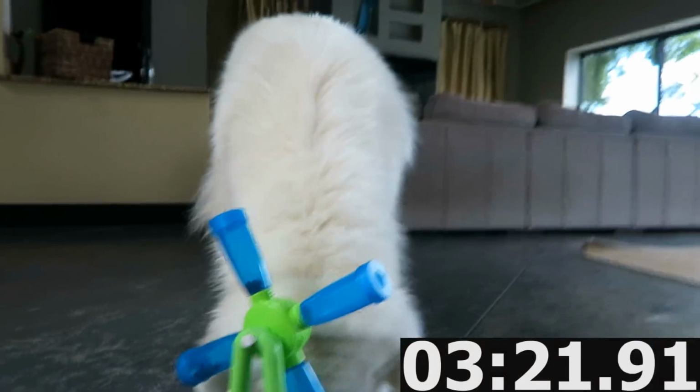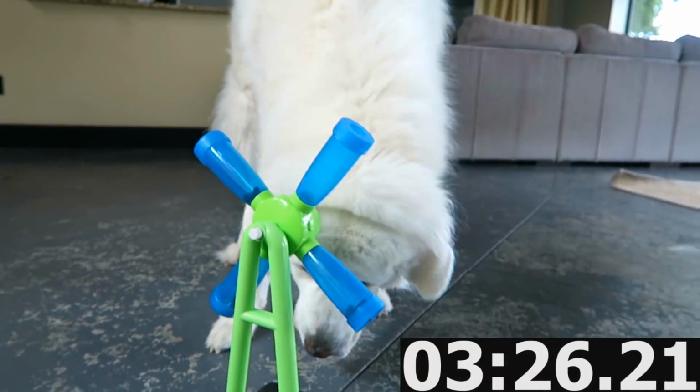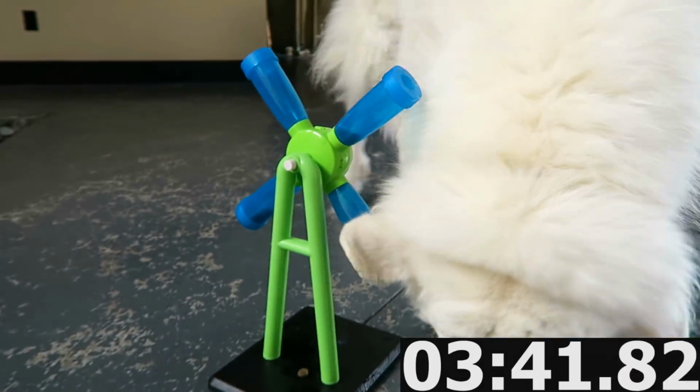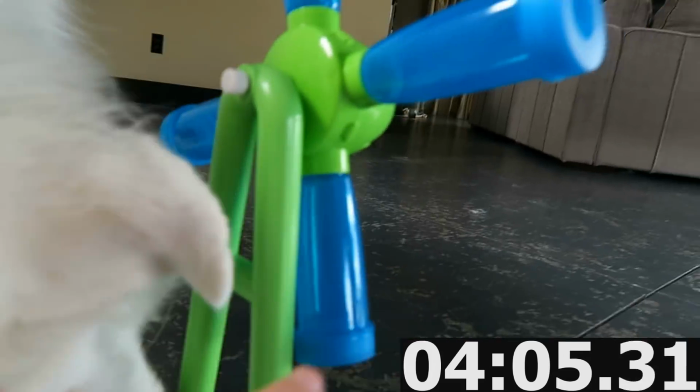Come on, buddy. He actually has one of the cylinders empty already. The other three are still pretty full. Kind of a fluke what he hits here with his massive head though. Oh wow, wow! Look at that, two empty just like that. You speed demon, you. Last piece is right here.